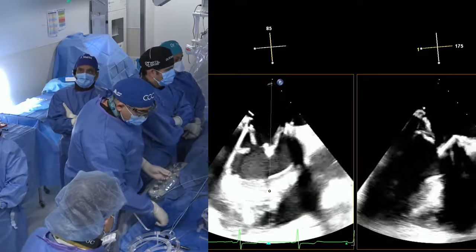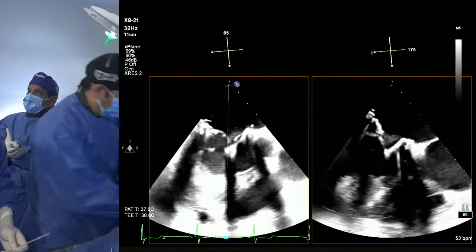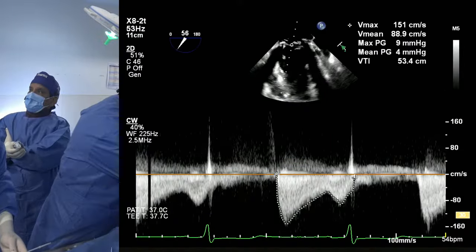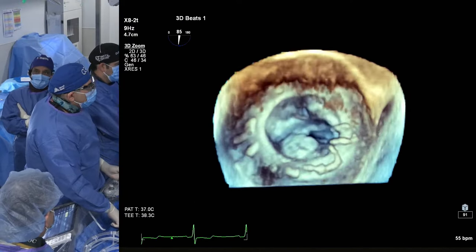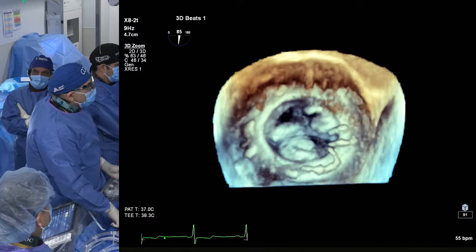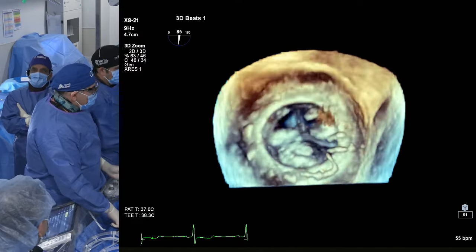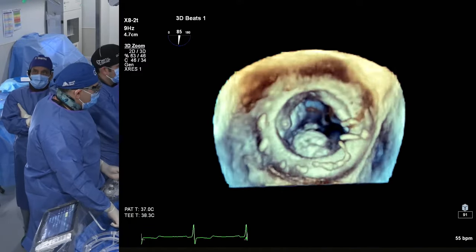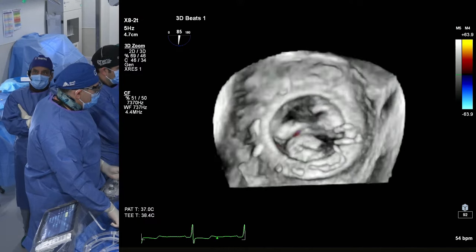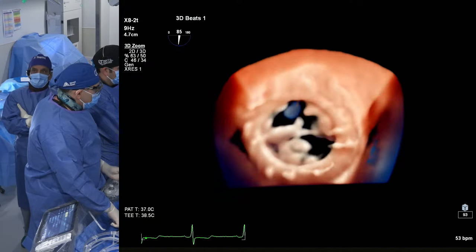You can appreciate on the right side that one of the leaflets of the prosthesis doesn't move, and the leaflets appear thickened. The grade that we got today was 4, but the heart rate is about 50. This is a 3D image. You can see that the two leaflets are thickened, but the posterior leaflet is stuck, doesn't move at all, and is calcified and degenerated. Not much valvular MR and no evidence of paravalvular regurgitation.